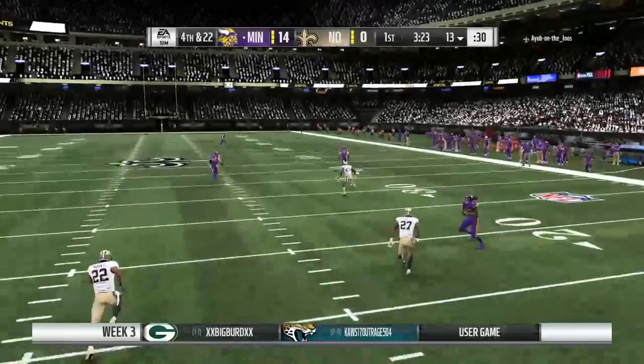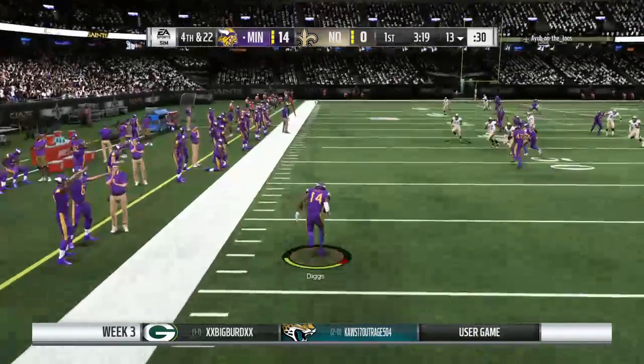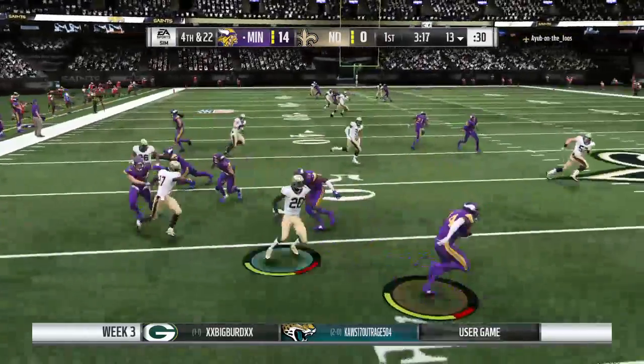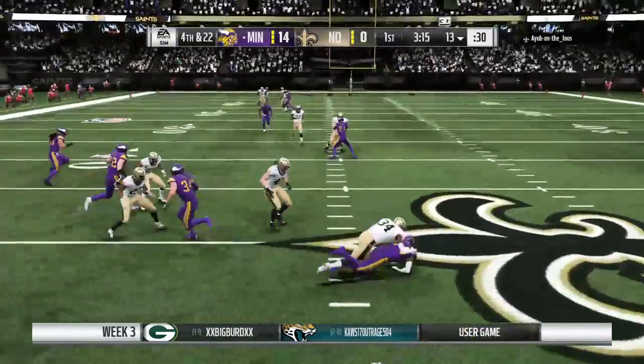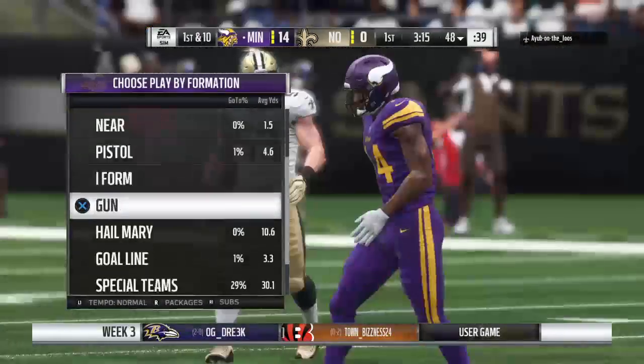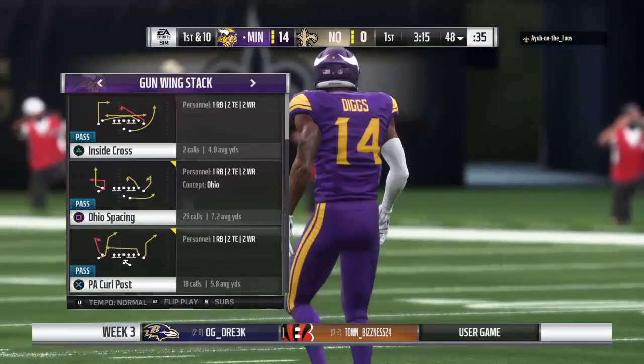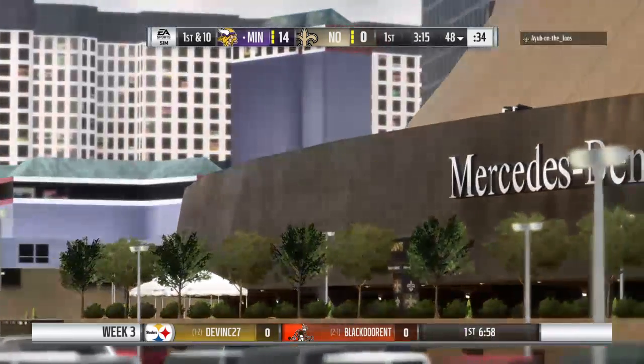Here's Morstead now as he sends this one away. Fielded at the 33. Well, he wasn't too far from breaking that. Officially, give him 15. And the Vikings will take over here 1st and 10. And now out comes Minnesota.